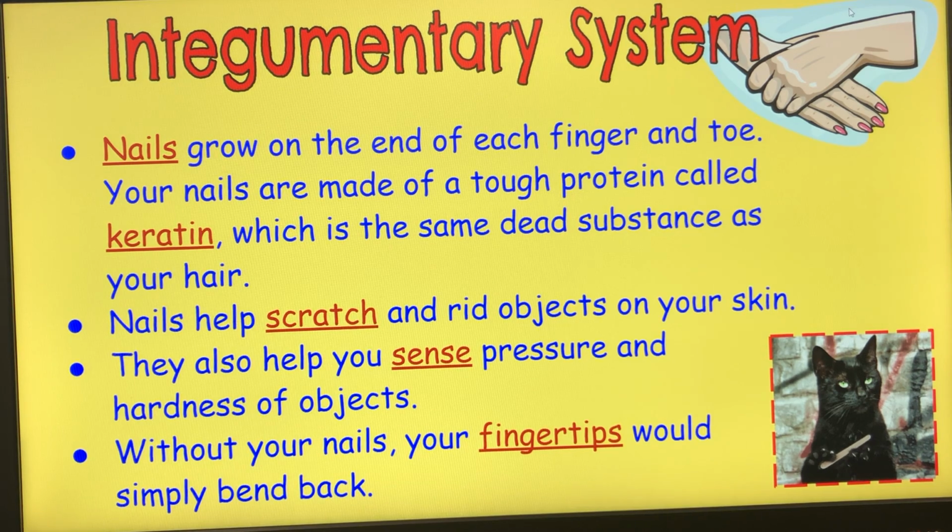Nails grow on the end of each finger and toe. Your nails are made of a tough protein called keratin, which is the same dead substance as your hair. Nails help scratch and rid objects on your skin. They also help you sense pressure and hardness of objects. Without your nails, your fingertips would simply bend back.